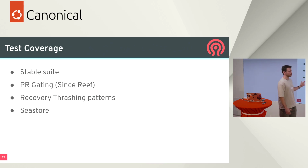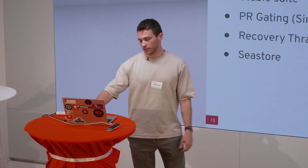Last thing, CStore also now runs as part of the QA suite. So that means we run with BlueStore and with CStore. Each test is being run with 2 backends.